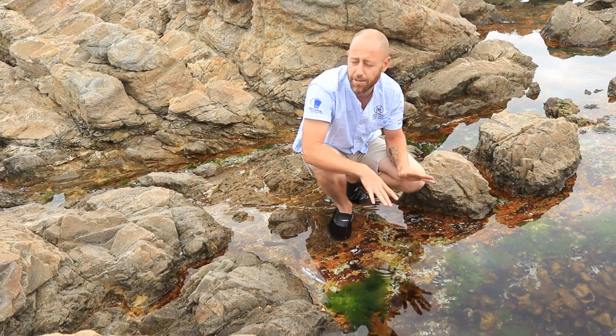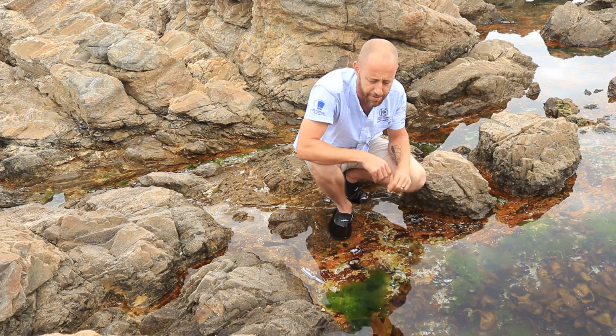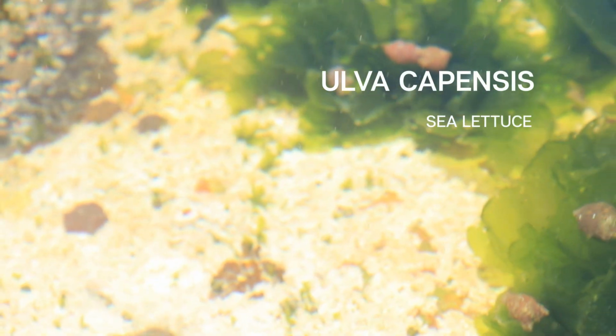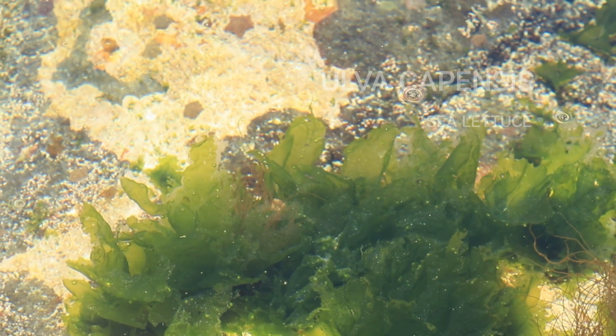I'm down in the intertidal zone today. I wanted to look at a couple of species of edible seaweeds. The first we're going to have a look at is Ulva capensis, which is a sea lettuce. Everybody knows this is one that you can actually buy in all your retail stores. Before we start harvesting, I want to teach you a little bit about how to harvest them properly.